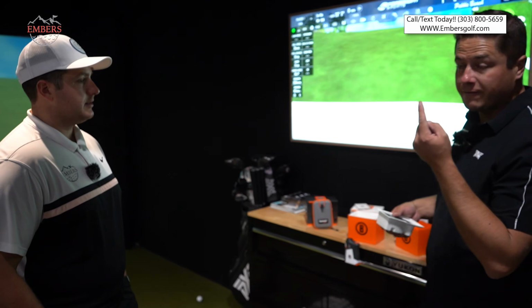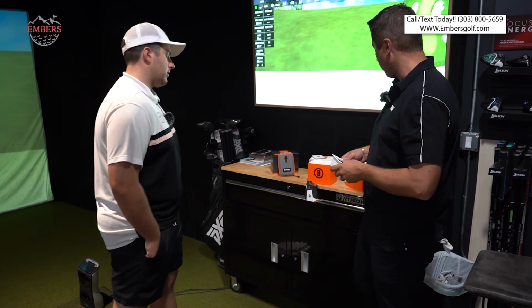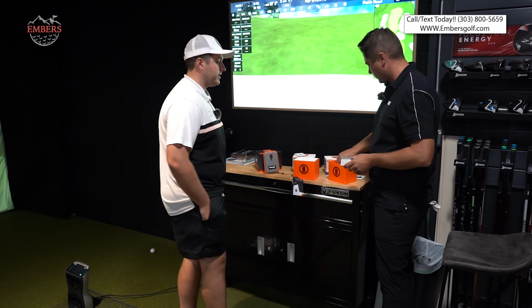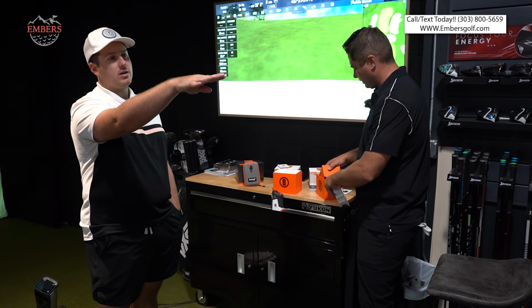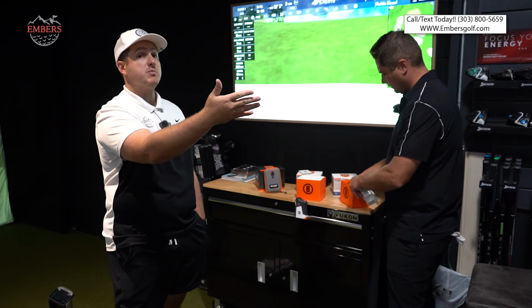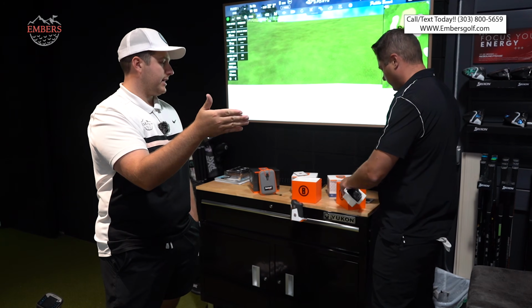The Shift, you can shift into slope mode. So what does slope mode do for you? Slope mode's going to tell you your differences as far as elevation. So if the green is 10 yards below you, it's still 160 yards, but since it's below you, it might tell you it's playing 153. So it's going to take that into consideration.